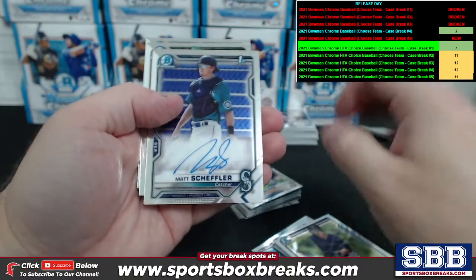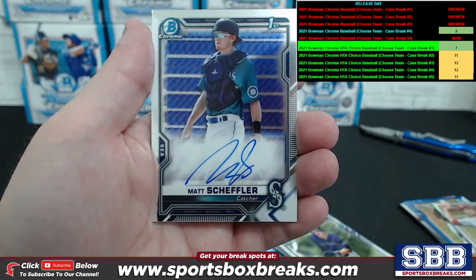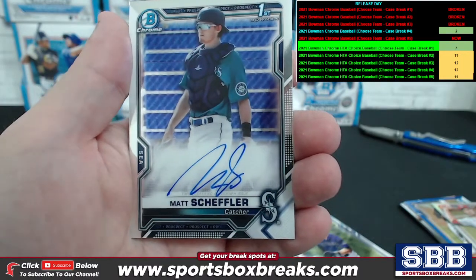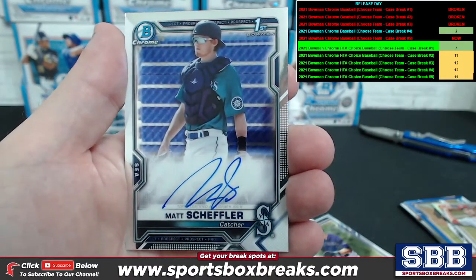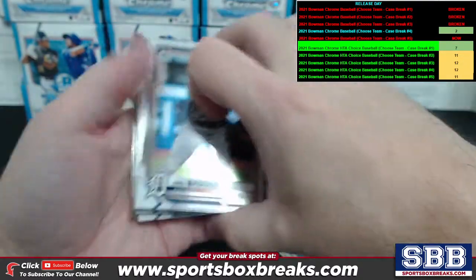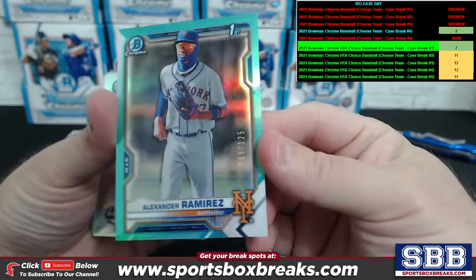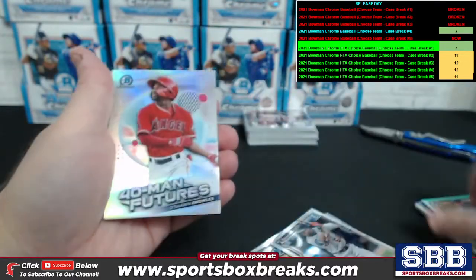And here it is. Matt Scheffler is the auto. Seattle going to Natalino. Natalino, your teams are coming in pretty well here. Matt Scheffler, prospect first, Bowman. Alexander Ramirez, Mets. That's going to be Aqua /125.